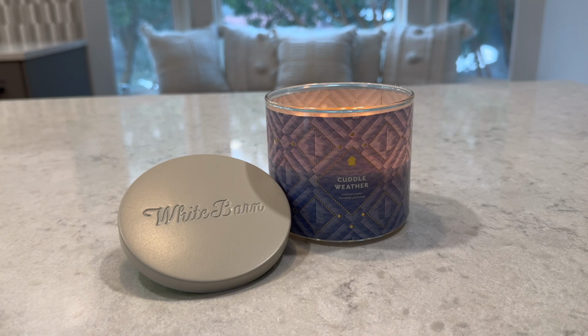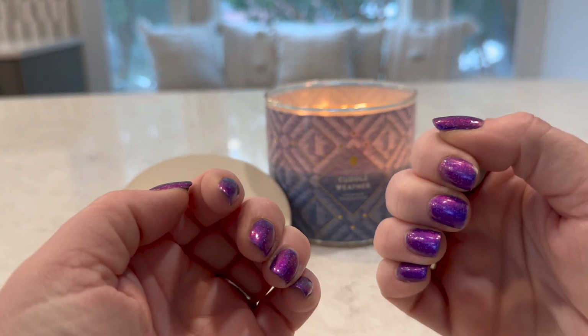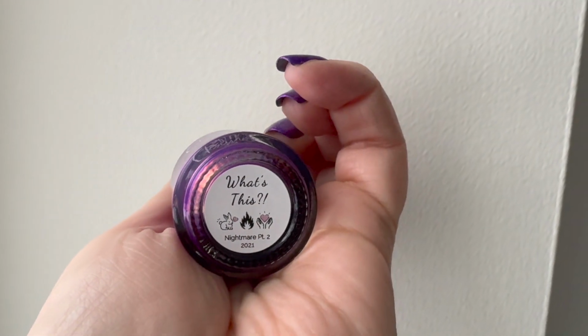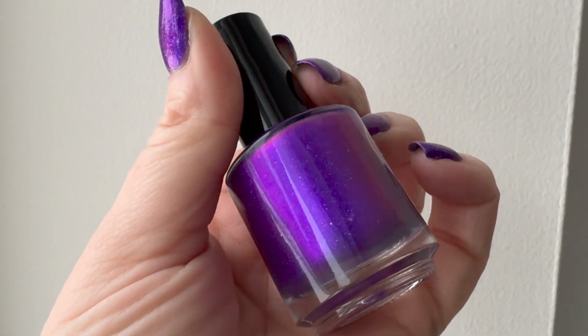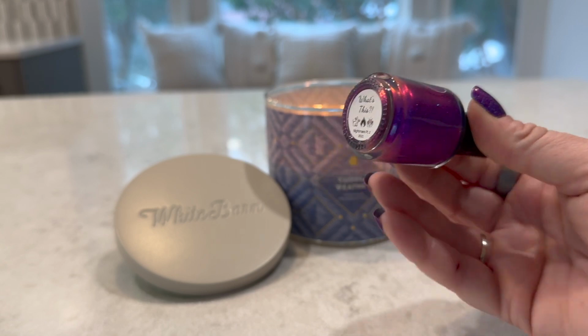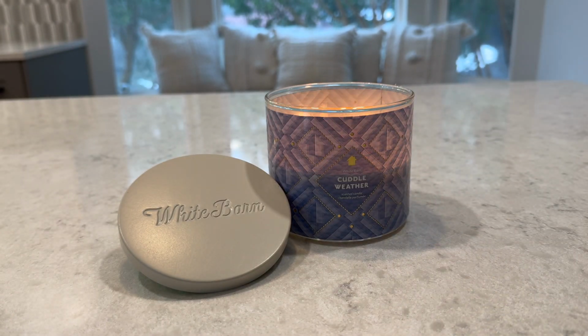But before we get any further, I'm going to share with you guys what I have all over my nails. Really hard to tell in this lighting, but I will insert a video here. This is a nail polish, new to me brand, Polished for Days in the color What's This? It is one of the most stunning purples, and it's got some flecks in it too, which I absolutely love. So, Polished for Days, it's so good. I'm really enjoying it. I love the striking purple.